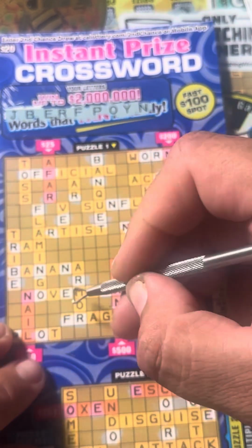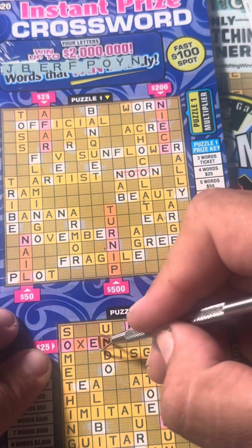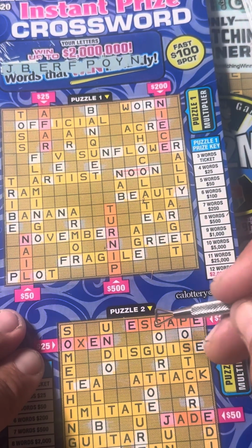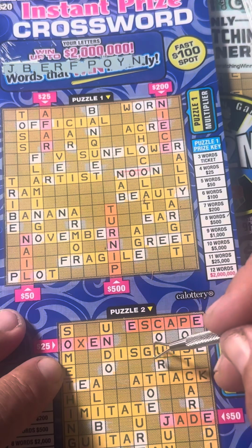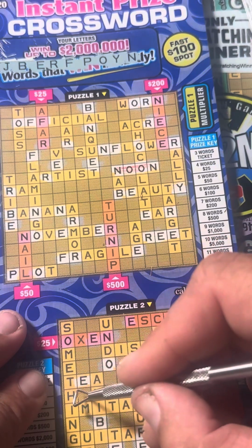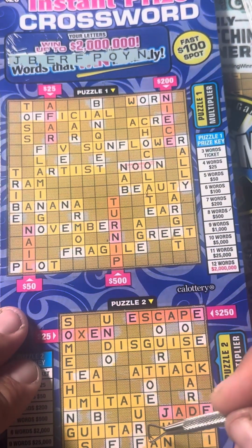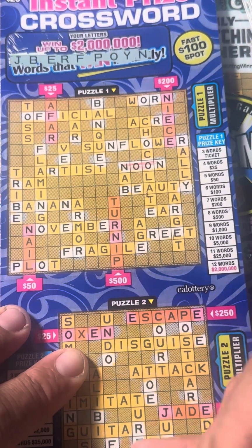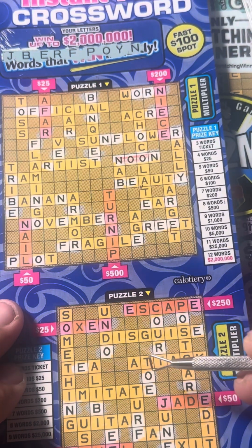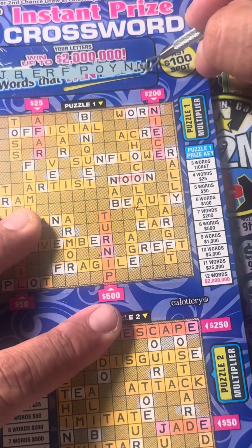And right here. And in oxygen, all I'm missing is the X. There. And in fan, all I'm missing is AU. That's it, guys. That's it. All right, let's keep going.